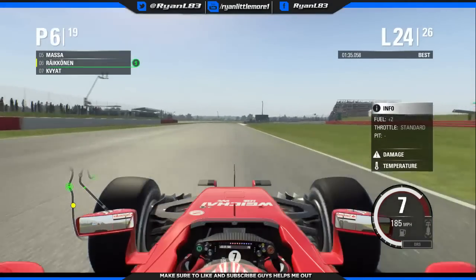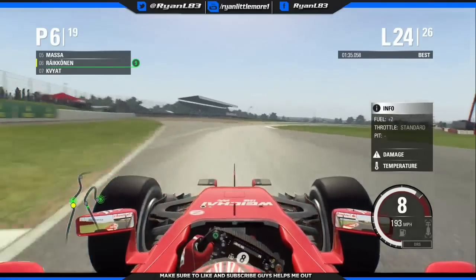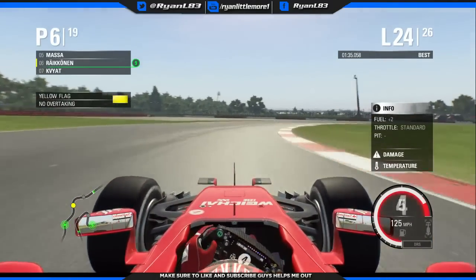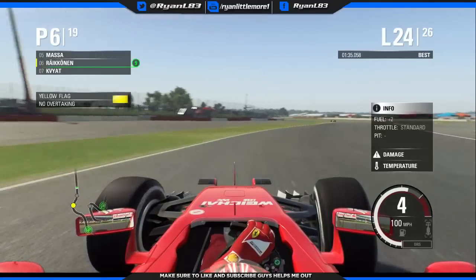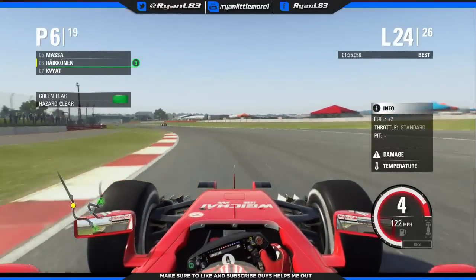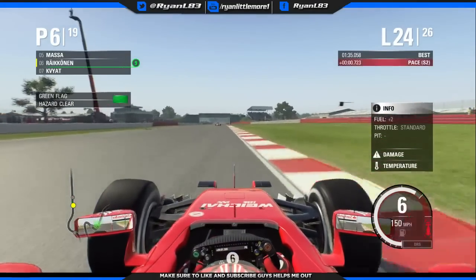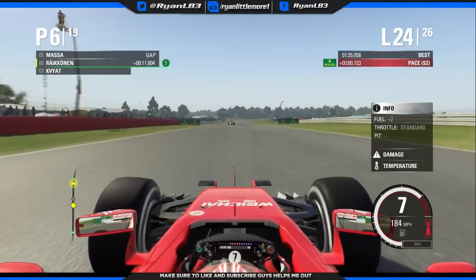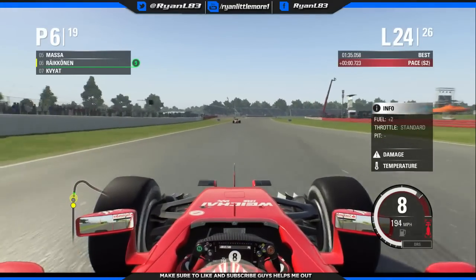Got 2 and a bit laps to go. Don't think we're going to catch up to Massa in front of her. Oh, that's another corner cut there. There's some damage up here, so what's happened here? Who's this? Who's that? Is that Mana? And we just took nearly 3 seconds off Massa already on this lap.